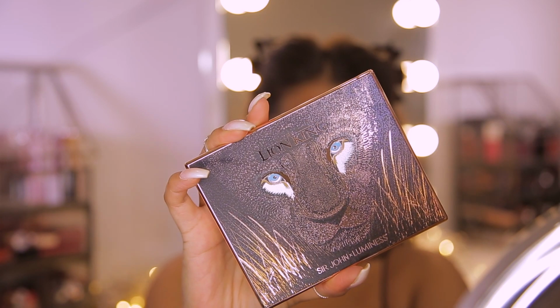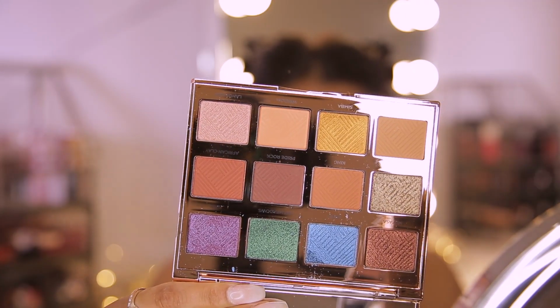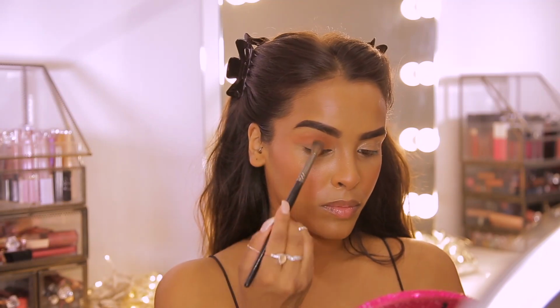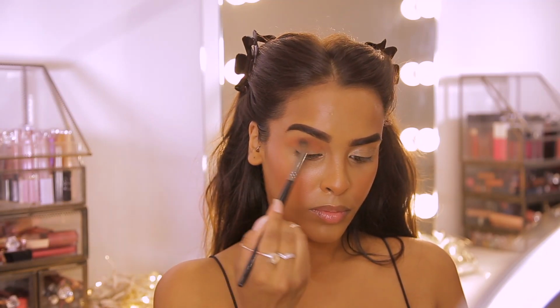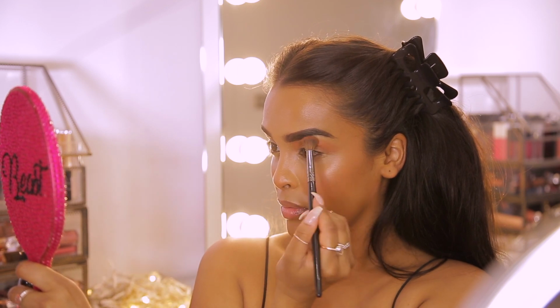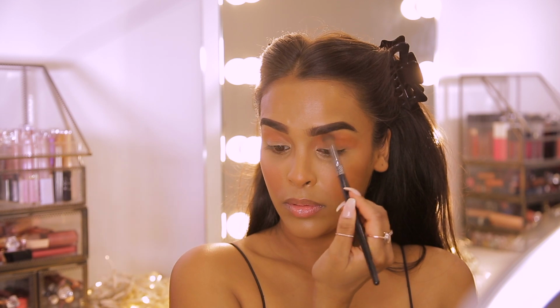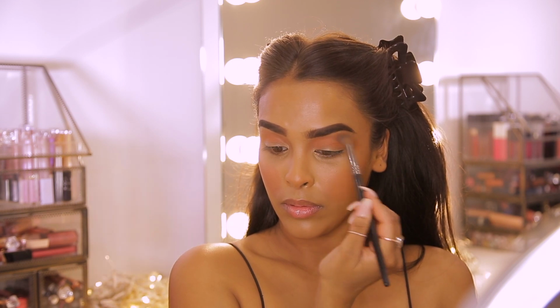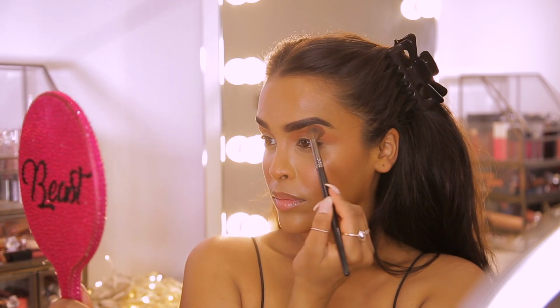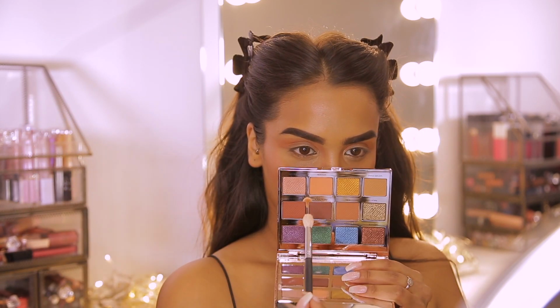Then we're going to move on to this beautiful eyeshadow palette. It's the Lion King by Sir John, a collab with Luminess Cosmetics. The packaging is unreal. So I'm going to use one of the orangey shades in the palette as a transition color just on my Morphe blending brush to start off with. I know I always go for earthy tones, but that is very me. So we're going to pop it in the crease. And then I like to go down the contours of my nose as well. I feel like it helps bring the look together.